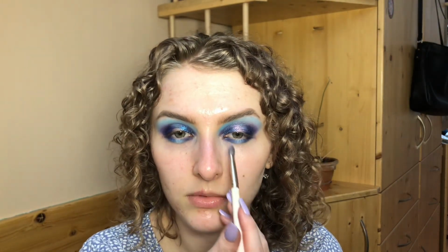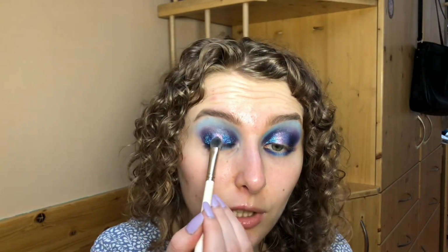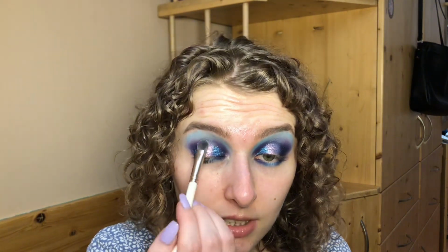So this way, the part that creases the most is covered with the Cosmic Brushes shade, and those don't crease, at least in my opinion. I've never noticed them to crease in any way. If I do get slight creasing, it's from the multichromes, and it's just a very minor issue. It's never a real problem. So yeah, let me just finish this later, and I'm gonna show you the inner corner right now.